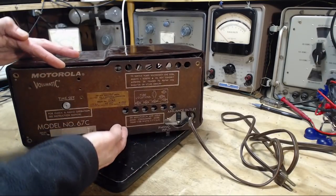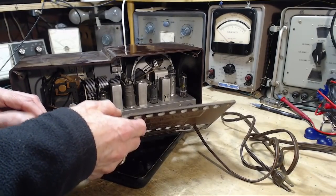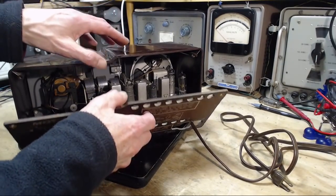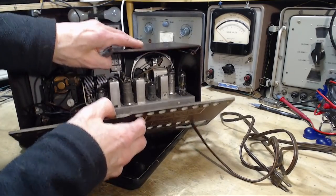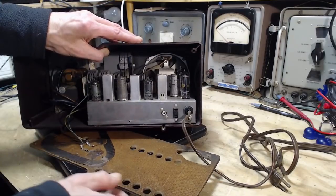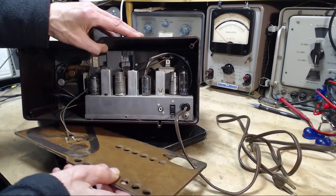Okay, it should come right off. Oop. Okay, so I got some wires soldered to the antenna here. Put this like this. Here's the antenna right here. I don't want to damage it.